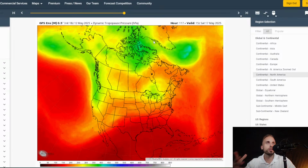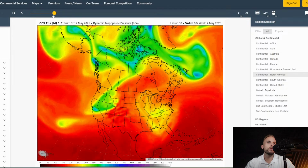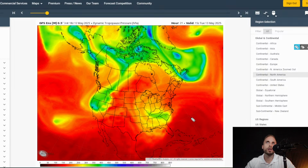I'm looking at the tropopause pressure. Essentially, what this shows is how warm or how cold the atmosphere is beneath the tropopause. And if I continue through the loop, even right off the rip, you can see right there, there's that cold pocket, that area of cyclonic spin, that upper level low that's been down there driving this pseudo-atmospheric river into us here in Florida and up the East Coast.